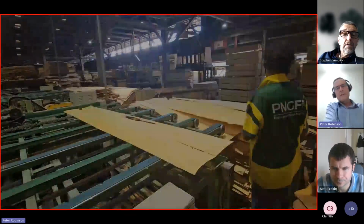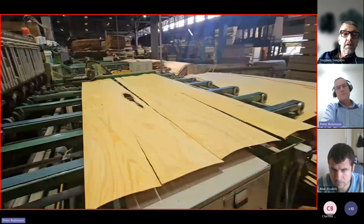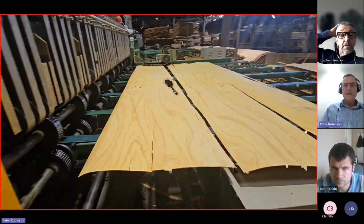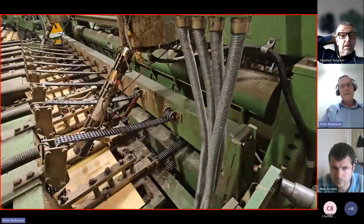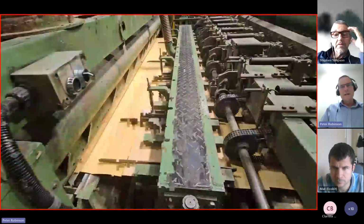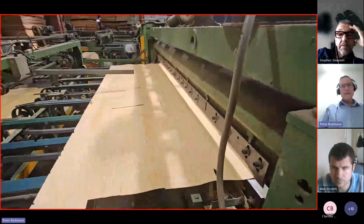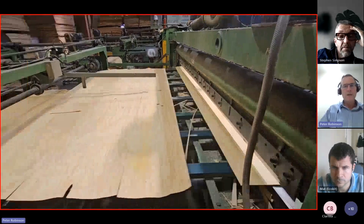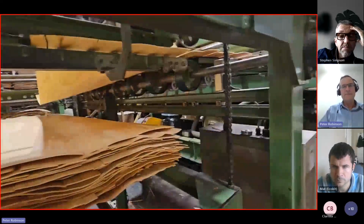Non-full sheets are then salvaged and defects cut out of it. I hope this video isn't glitching too much. It's not too bad. And glued back together in a core composing operation to get full sheets.